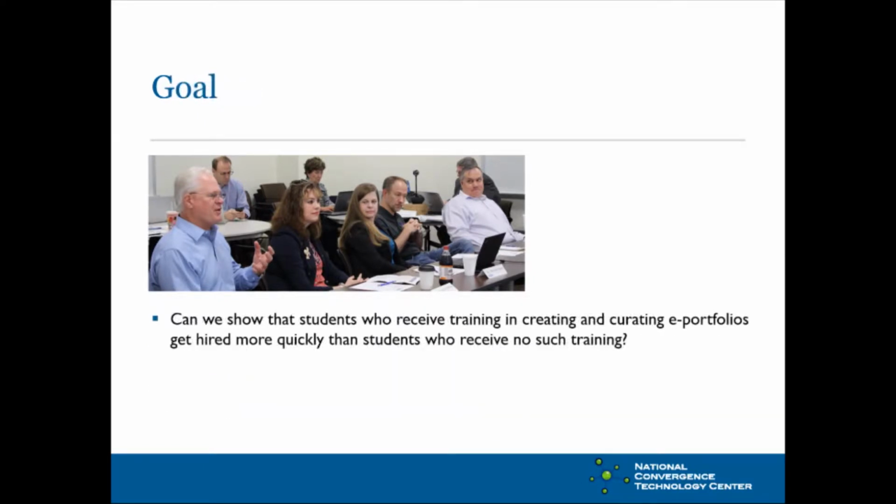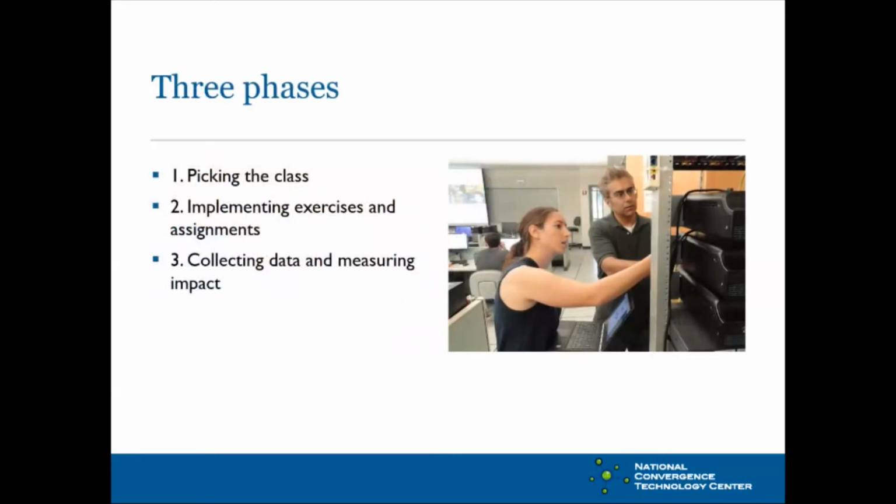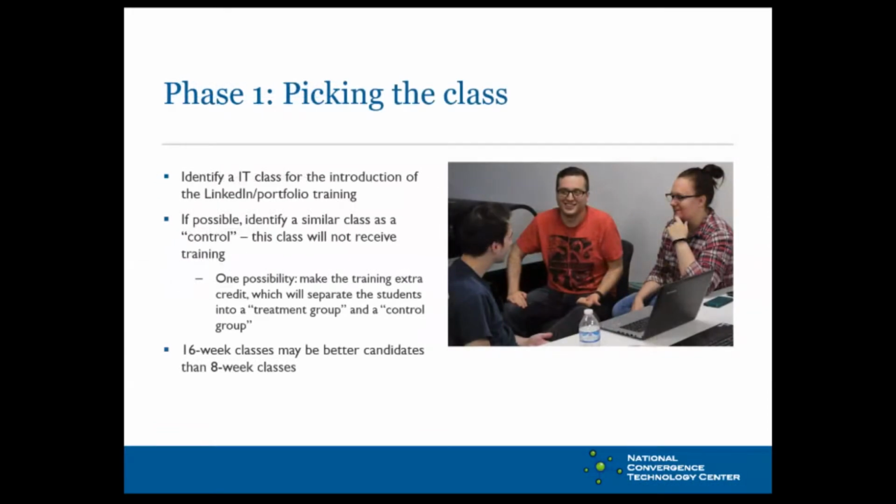The overall goal of this pilot project, then, is to try and prove that students who receive training in creating and curating e-portfolios get hired more quickly than students who receive no such training. There are three phases to this pilot project: picking the class, implementing the exercises and assignments, and then collecting the data and measuring impact.